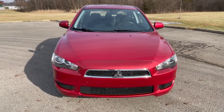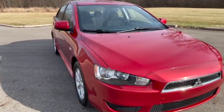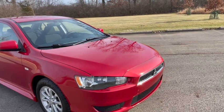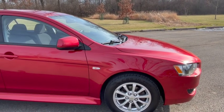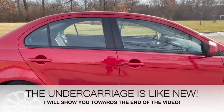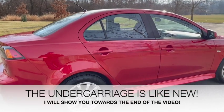And the reason for that is this car spent the first 5 years of its life in Danbury, Connecticut. Now, why is that important? Not just because of the license plate on the front, but it's also important because out there, they don't have as bad of weather and they don't use the salt on the roads. So this car is extra clean underneath as well. I'm going to try to show you some of that as well here in a little bit.